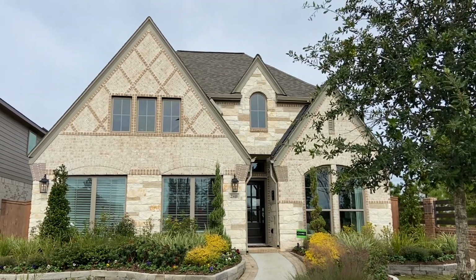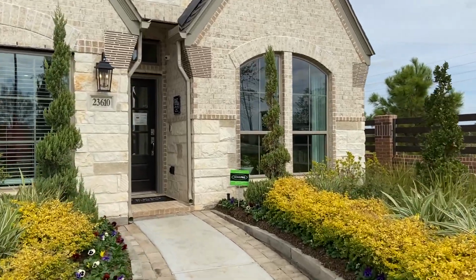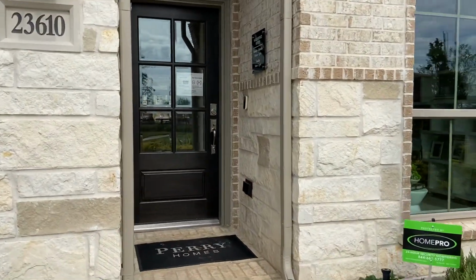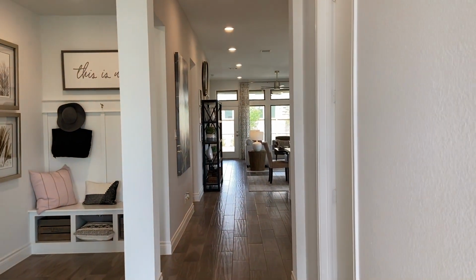Please keep in mind that prices tend to change without notice. Each builder does have a price increase, whether it's monthly or every 2 to 3 weeks. So just keep that in mind in case you go check out this home on the website or in person a few days from today's video. Of course, there's most likely going to be a price increase.